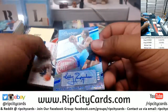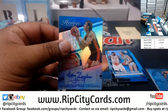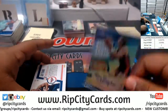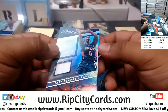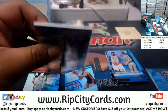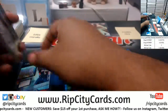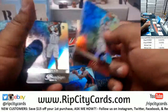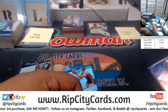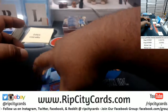And we have an auto here for Kelly Tripucka, 10 of 15. That's even lower. We got a Jeff Teague relic to 75 for the Hawks. Sorry, Grego. But Sean's gonna win this one with the Tripucka 10 of 15 autograph card. Gonna win it for him.